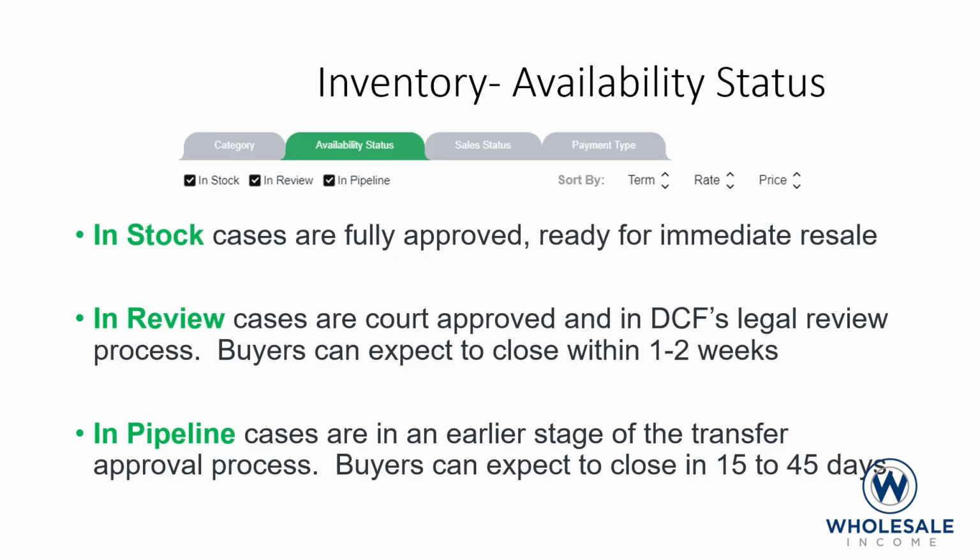But I'm not buying only on a pre-sale basis or selling things that are not yet court approved. In fact, it's just the opposite. I'm only selling things that are already approved and ready to go. And that's what in stock really means.